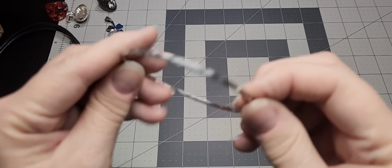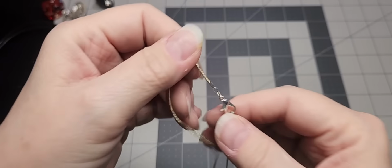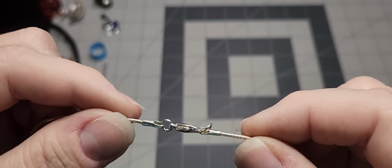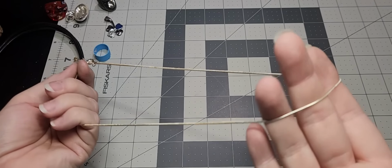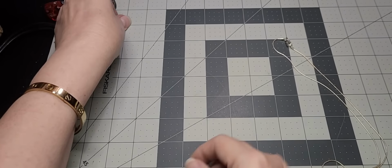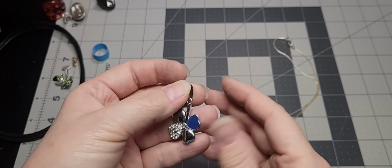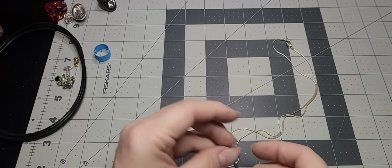We have a crafting bracelet bangle thing. This does not have a maker's mark on it. It does have something somewhere, and I'm wondering if this, let's see.